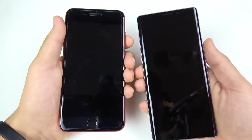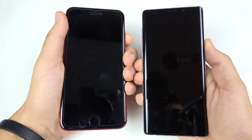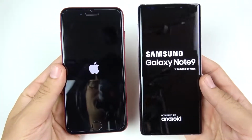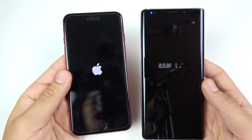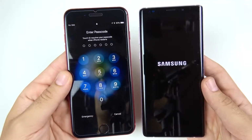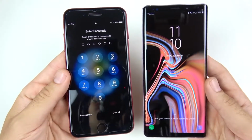Let's go ahead and boot up these devices in 3, 2, 1. Let's see which one is quicker. I believe it might be the iPhone, as the iPhone 10 did win against the Note 9, but we're going to see right here live if the 8 Plus can take down the Note 9 or if the Note 9 can take down the 8 Plus. These are two of my favorite current smartphones right now from both sides, and you see the iPhone 8 Plus with the easy win over the Samsung Galaxy Note 9.